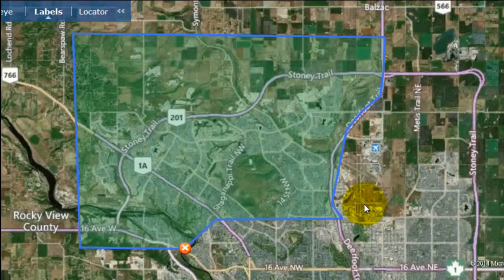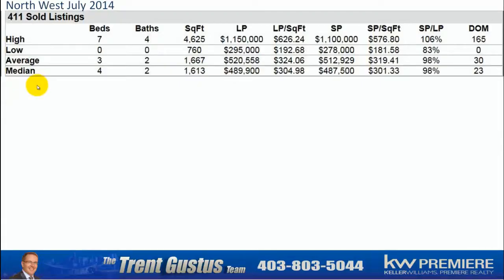So now we'll move on to the northwest section. Now looking at our northwest, we had 411 sold listings in July, and those listings were on average about $319 a square foot. The median, where most of the buyers were buying, was 301, and the average list price was 520, and the median asking price was 489.